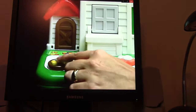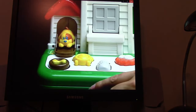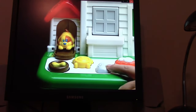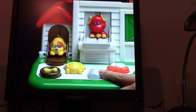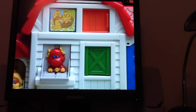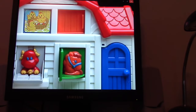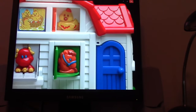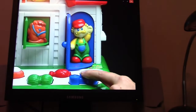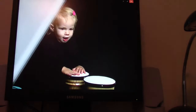Oh, this is a pop-up farm toy. First, there is a dog. Some dogs live on farms. That's a cow. Cows give us milk. That's a horse. Horses like to run. That's a chick. Chicks hatch from eggs. And here's a farmer. A farm just isn't complete without a farmer.